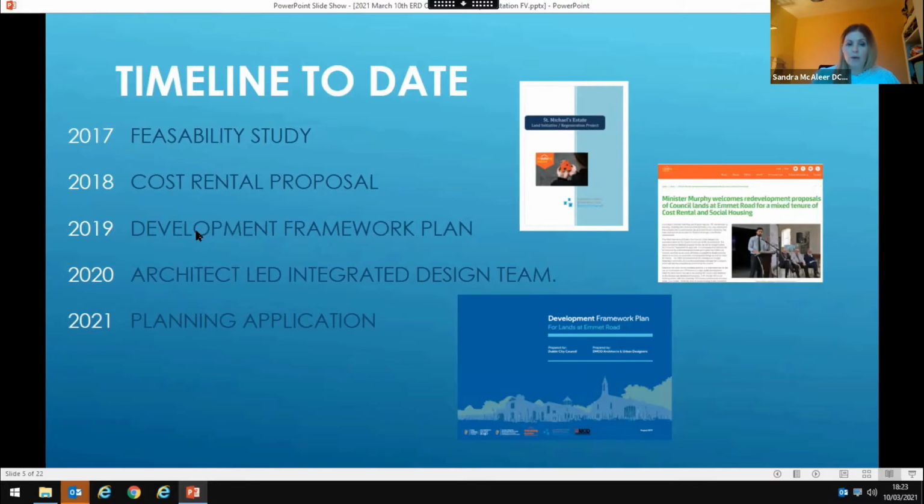So we came up with a development framework plan. We produced it with a multidisciplinary team of architects and cost consultants. That then became a brief for the procurement of an architect-led integrated design team. The design team now are currently preparing a planning application to lodge to the board later this year.